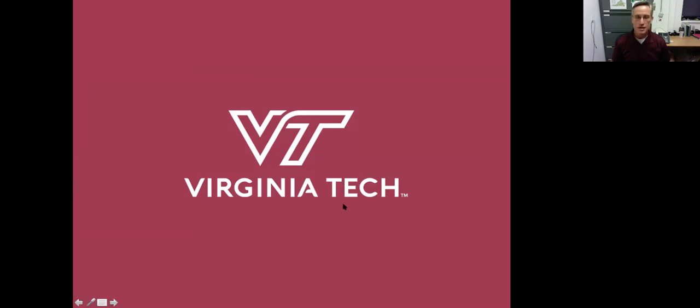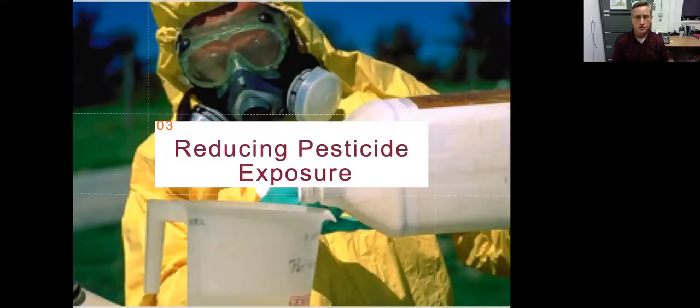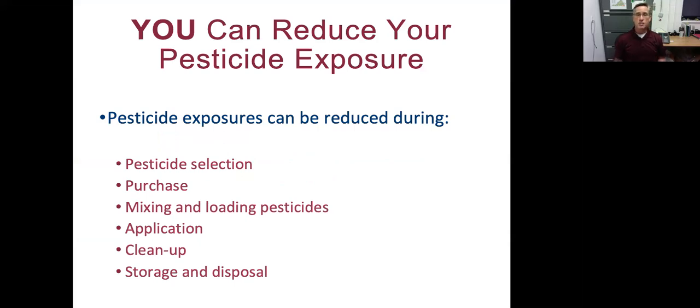Okay, now the second part of the presentation, I want to talk about how to minimize exposure to pesticides in the different aspects of the pesticide use chain. And that's reducing pesticide exposure to the applicator. Now, again, I talk to the farmers and the ones that are working in the field and empower them that they have a lot of power to reduce their own exposure risk throughout the entire cycle of the pesticide use, whether that be in deciding what pesticide to use, where and how to purchase it, mixing and loading, the application, cleanup and storage and disposal.